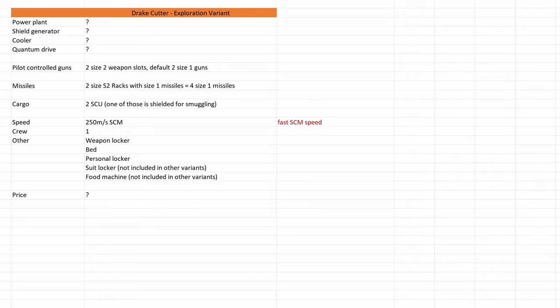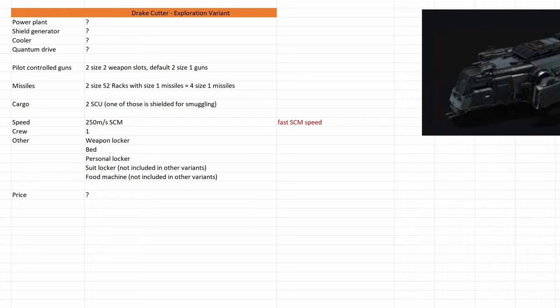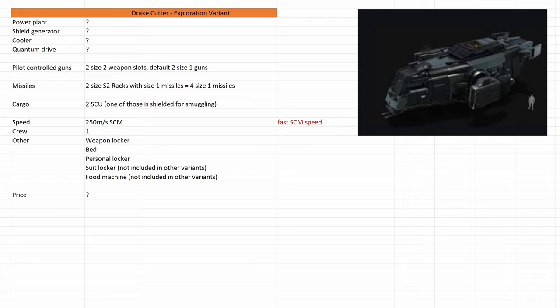Hello everyone! The Pipeline channel on Discord has new information about Track Cutter, and it's already on Reddit's front page. The Track Cutter is a small ship, and there will be different variants according to the Pipeline channel on Discord.